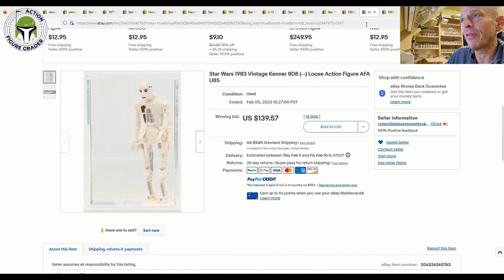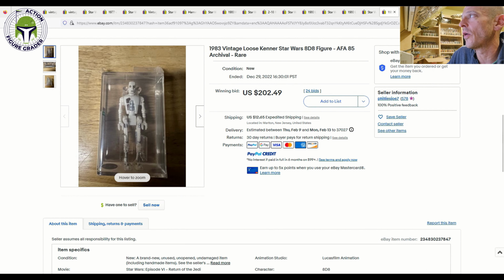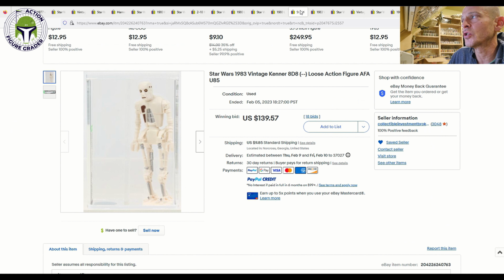That one was a U85, uncirculated 85. That one sold for $139.57. And then this one was an AFA 85, same figure, but the brand new case style. That one sold for $202.49.